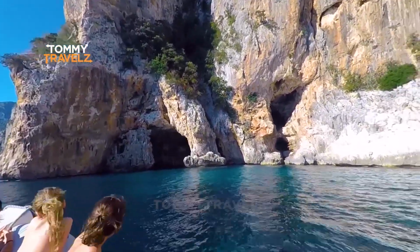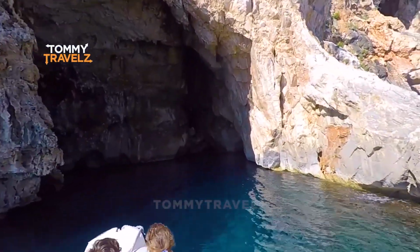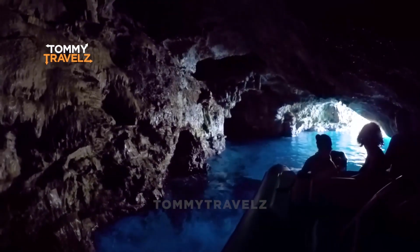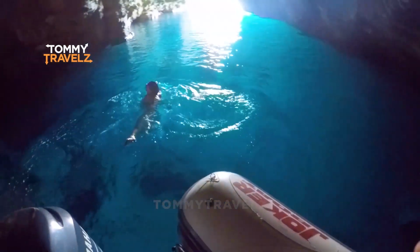For a real step back in time, how about the Nuraghe of Su Nuraxi? UNESCO World Heritage Site, you know it's got to be good. We talked about nuraghi earlier, but remind us, what are they exactly? These incredible stone towers built by the Nuragic civilization thousands of years ago, they're all over the island, but Su Nuraxi is one of the best, so well preserved.